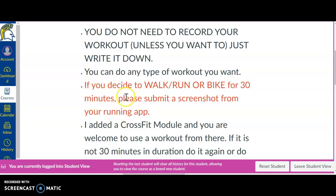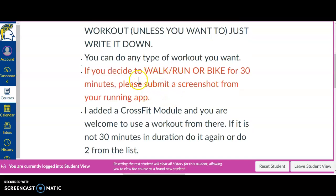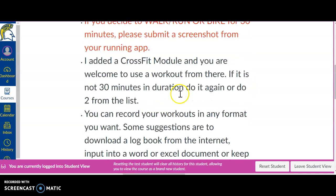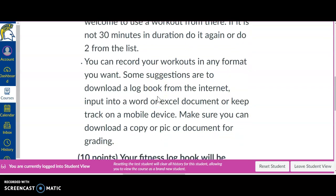If you decide that you want to go out and walk, run, or bike for 30 minutes, just submit the screenshot from your running app. If you're going to bike, make sure you use Strava. It has a really good way to record biking. And if you're just going to walk or run, you can use Nike or Strava, either one. All you need to do is upload a photo of the 30-minute walk or run or bike ride. And if you plan to do any exercises, just make sure that your fitness log is thoroughly filled out.